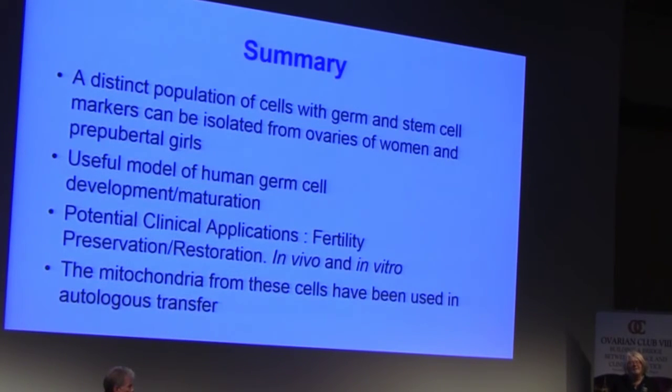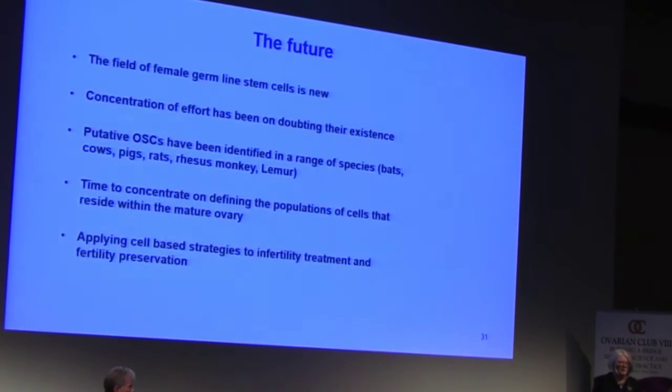But something that has been going on in terms of the utilization of these cells is their mitochondria, because it's thought that because they come from the germline, or they represent the germline, then these mitochondria would be a good source of mitochondria in terms of the transfer to improve oocyte health. And Bob's going to speak about that.